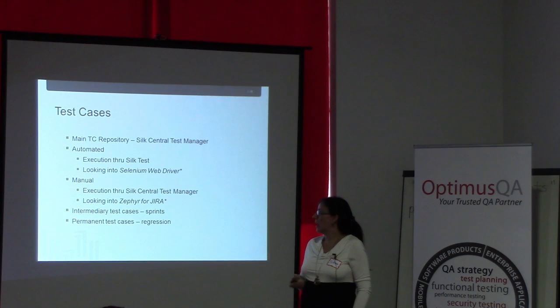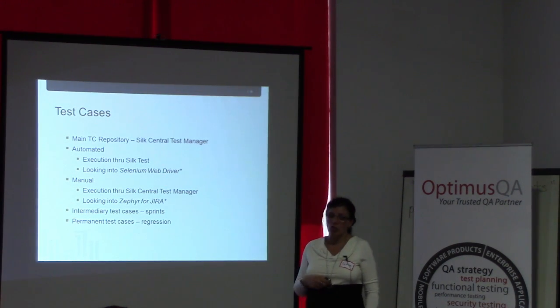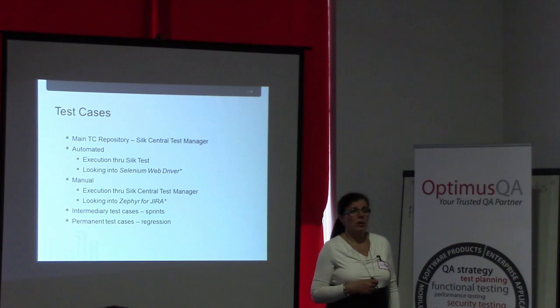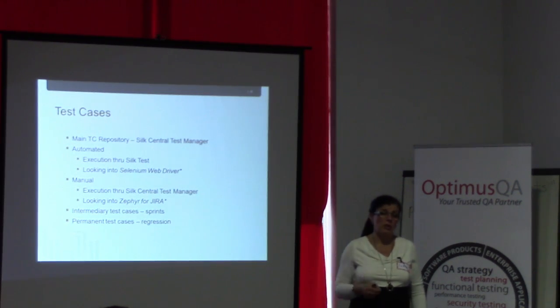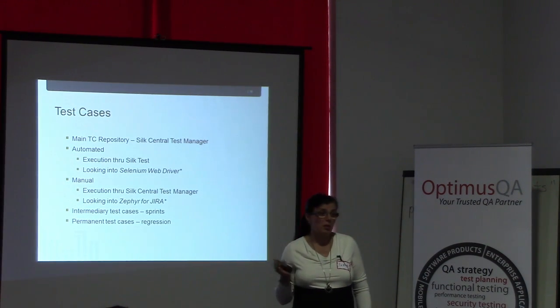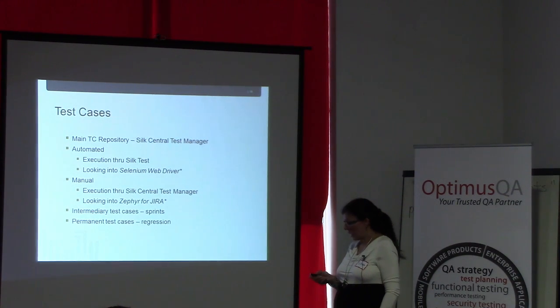So we were looking into Selenium WebDriver for our automation. We had some good tries with it. We're trying now to work with development to work closely together on those, and hopefully it will get us somewhere. I'm looking forward to that because it will definitely make everybody's lives easier.